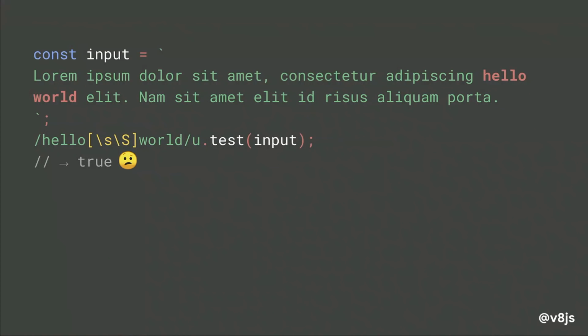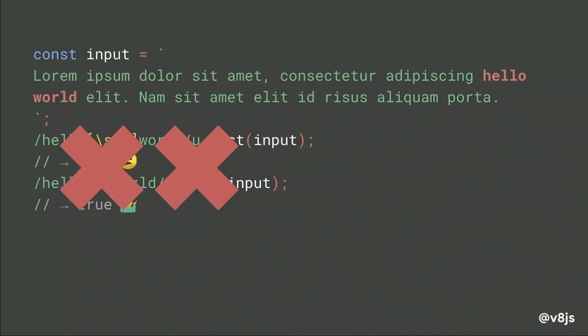Sometimes you really do want to match any character, including newlines. This problem is so common that developers have started to use workarounds like this. So here, we're matching any whitespace character or any non-whitespace character, which effectively matches any character. Another workaround is to use a negated empty character class. This matches any character that is not nothing, which effectively matches any character. So these two techniques work, but they're not very intuitive or readable. And stuff like this is why regular expressions get a bad reputation for being hard to decipher. But it doesn't have to be this way.